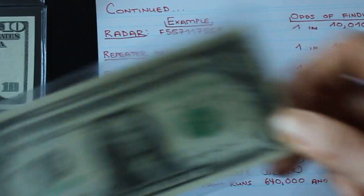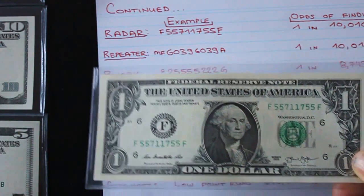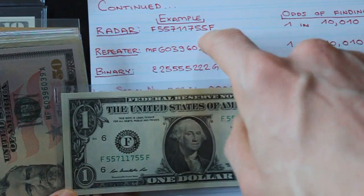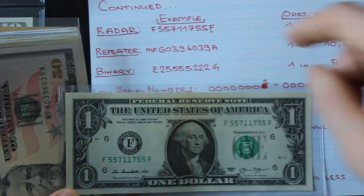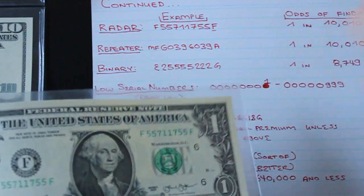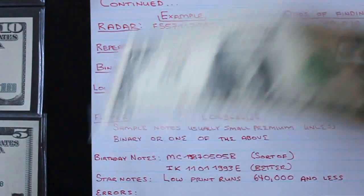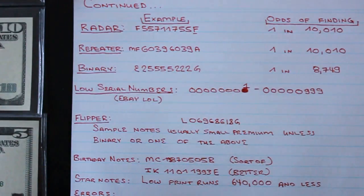And I have this note, 55711-755. What's interesting is that a lot of times the end digit doesn't always match up, and this one does. This one's F and F, and that makes it a little bit more valuable. Sometimes you'll have an A, a B, a C, a D, E, F, G, H, I, all the way, I believe, to X. And I got lucky, I found the F1. Odds of finding one of those is 1 in 10,000 roughly.